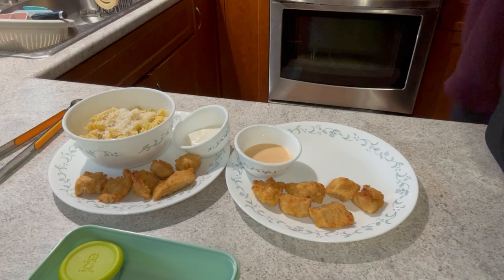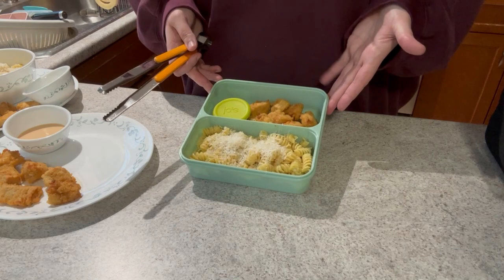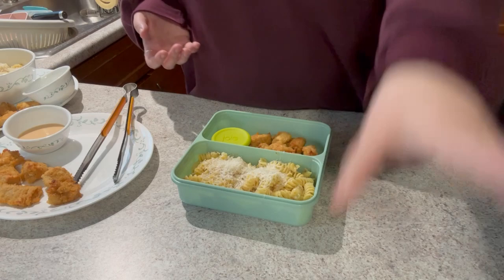And then I'm also going to add some pieces of chicken into Joanna's lunch. All right, so since she's going to be out at lunch and not really have a choice if she wants seconds, I gave her 8 pieces, which she may still not eat all of, but I at least want her to have the option.